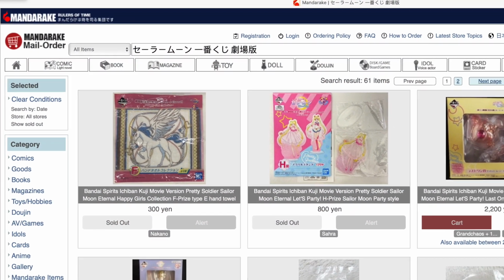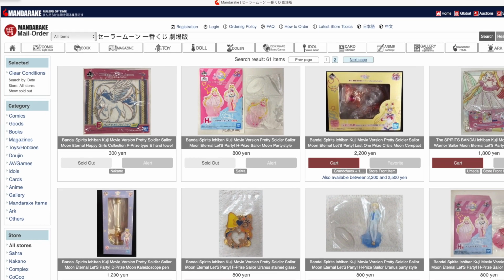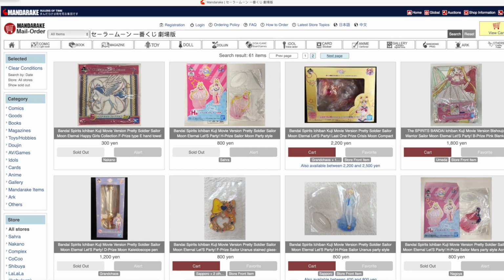Another way to get these Ichiban Kuji items is through Mandarake. I know a lot of you guys are familiar with Mandarake, but if you're not, Mandarake is a huge secondhand hobby shop in Japan. They have a website where they sell and ship worldwide. People who don't want their Ichiban Kuji items can go to a physical Mandarake store, sell those items to them, and then they will list it on their website. Then you can search and buy it from there if you want. You usually have to be pretty quick because the good stuff always sells out really fast on Mandarake because a lot of collectors use it. So it's probably not the best place to get some Ichiban Kuji items, but it's definitely an option.